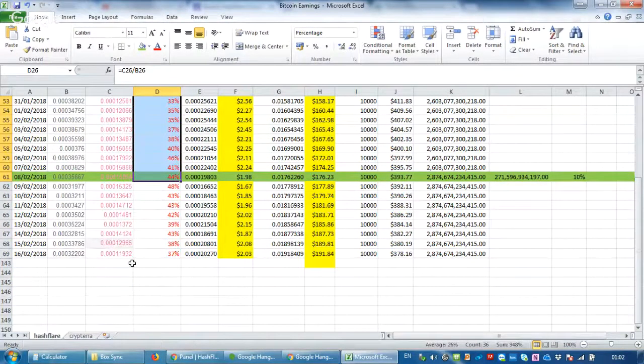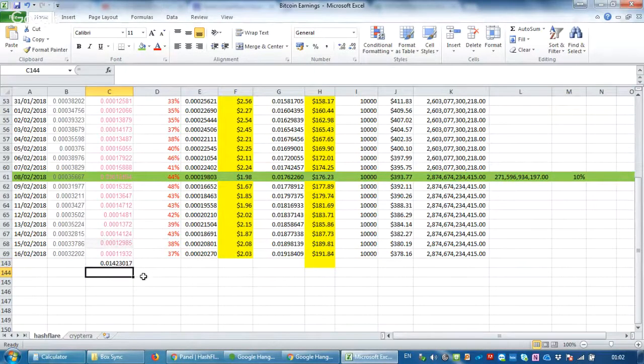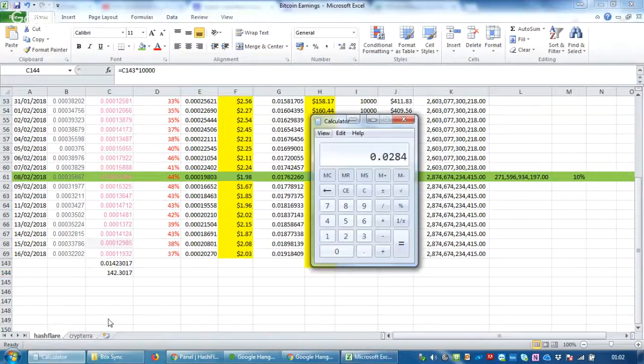And how much have I actually paid Hashflare in Bitcoins? If I sum it up, I've paid about 0.0142 Bitcoins to Hashflare just for maintenance fees, which is a ridiculous amount if you ask me. Because if I multiply this at the current exchange rate of about 10,000 per Bitcoin, I've paid them $142 in maintenance fees for 2 months. I invested about $570, and then I paid them about $142 in maintenance fees. So I've paid Hashflare about $712.